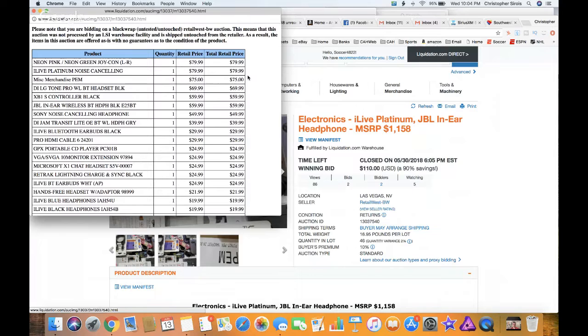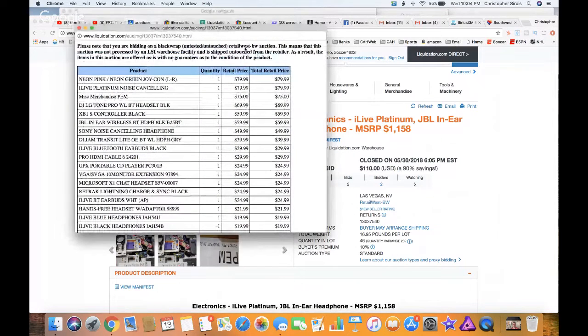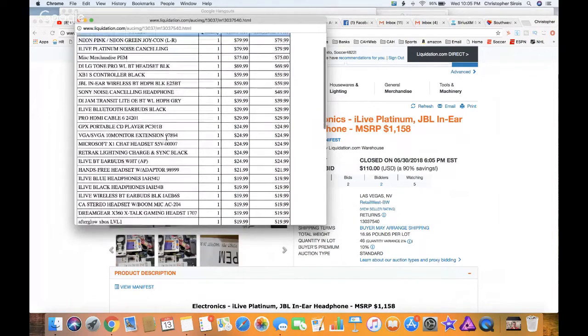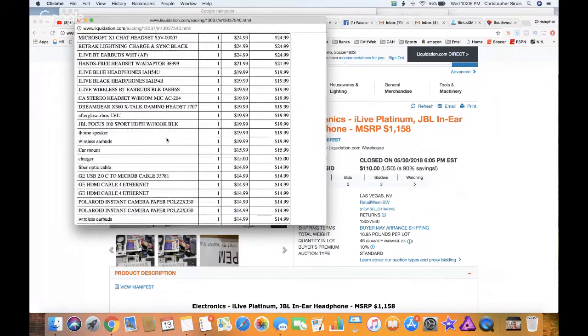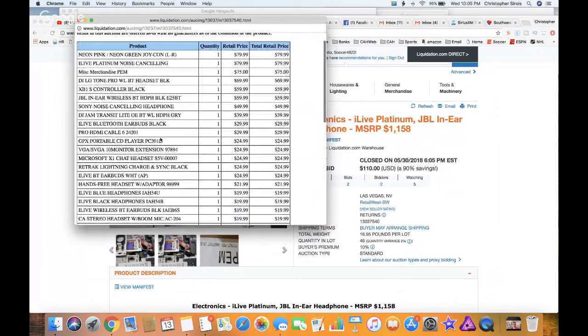This is what is supposed to be in the lot. Now, if you've done your homework before bidding or buying on the lot, you would have gone through here and looked at what you're supposed to be getting in the box. Well, as I'm going through it, I bid pretty quickly. It was a good price.